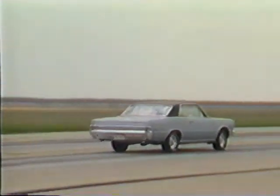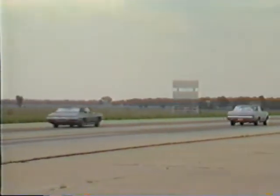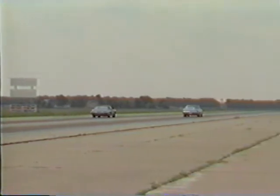Rod Weingarner to the tower, please. Rodney Weingarner to the tower, please.